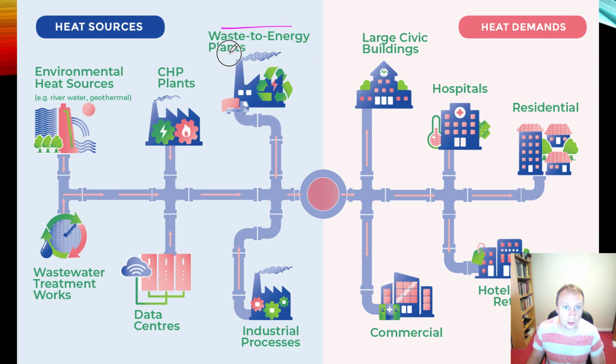I don't like this source. I don't like incinerators. Data centers are few and far between. Industrial processes, there's lots of people making steel, making bread, manufacturing products. But again, they're few and far between in many places. So there's definitely places where you can get heat. But is there a way of taking sustainable energy, storing that and then utilizing that in a cost-effective manner?